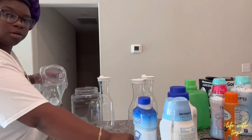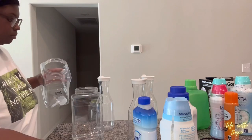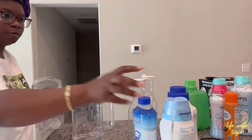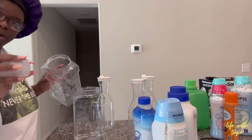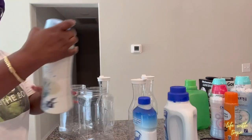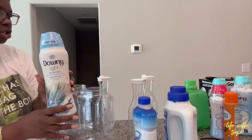Okay, y'all, they come with a cup, so this will be good to apply my beads, but I'm not going to use that. I'm just going to put the top from off of here inside it, because girl, I could put both of them for small loads and big loads. So I have three different ones. I think I'm gonna do a mixture of them.